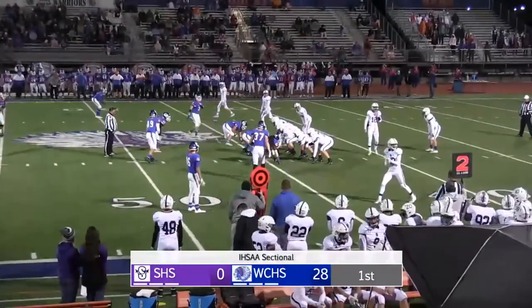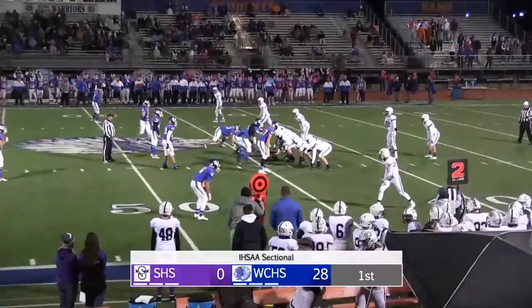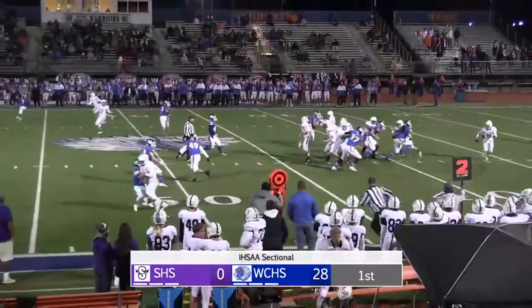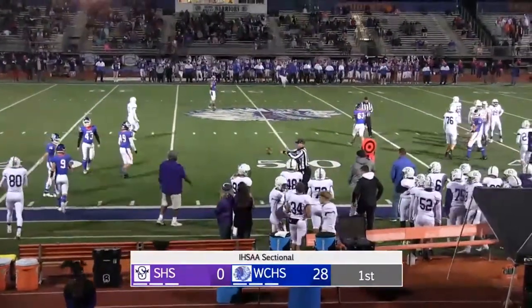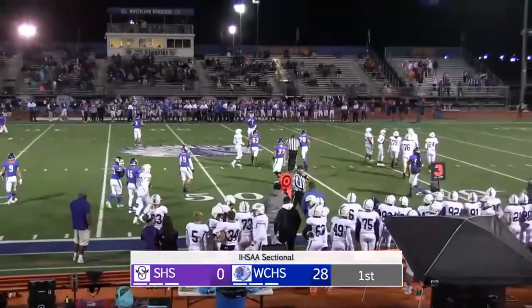2nd and 5 for Seymour. Rubel looks over to the sideline. The Whiteland defense adjusts. And Rubel going to throw. Rolling near side. He's under all kinds of pressure, throws it up. And one of the coaches on the sideline comes down with it. Just no time there for the quarterback, and it's going to bring up 3rd and 5.